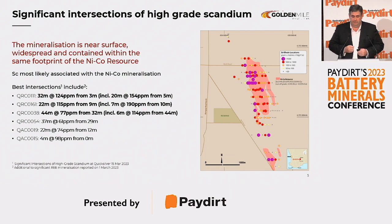You can see our best intercepts over 100 ppm: in addition to the 32 metres at 124 ppm, there are 22 metres at 115 ppm, including 7 metres at 190, and 44 metres at 77 ppm, including 6 metres at 114. On the right, you can see the distribution of scandium, showing the extent of the mineralisation in gram metres. This is near surface, widespread, extensive and open. The high gram metre lines across the southern edge indicate the potential for further resources in this area.